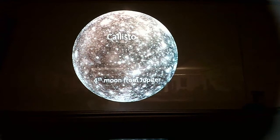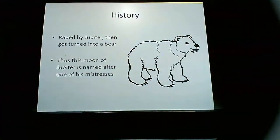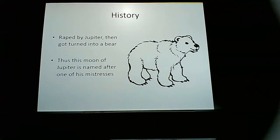So, as mentioned, Ganymede was the only moon not named after one of Jupiter's mistresses. So Callisto is. She was raped by Jupiter, then got turned into a bear. So, yeah, that moon's named after another mistress there. You don't have to write this down. Seems like the moral of the story is if you're a lady and somebody says that they're a god, just walk away.